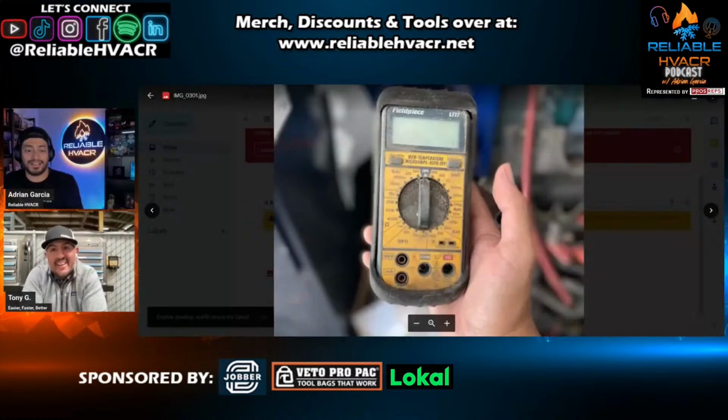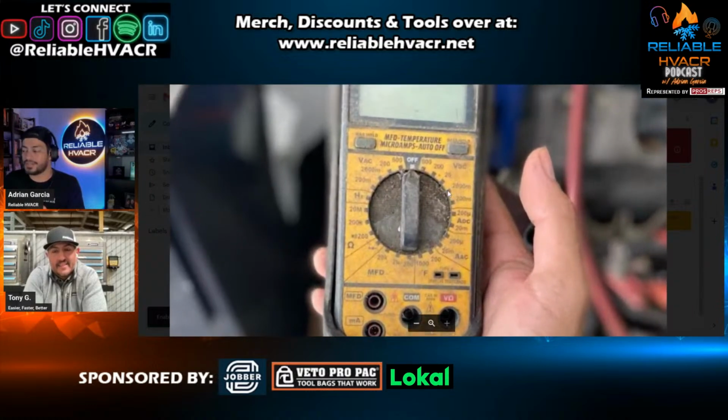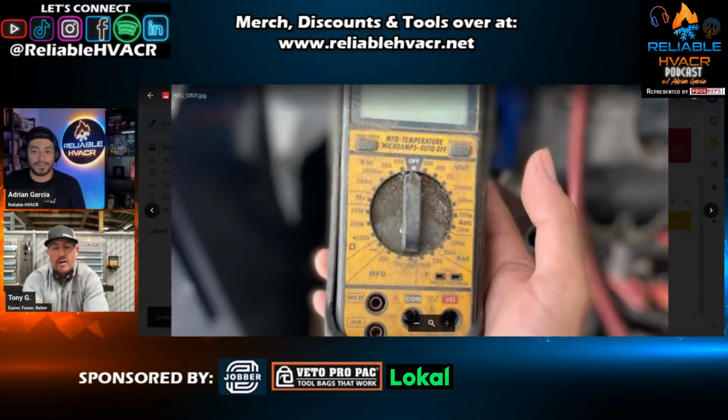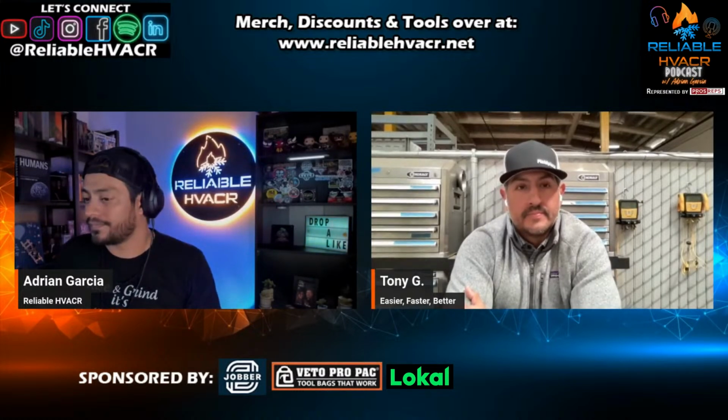This was another one I found in my dad's warehouse. So we all used Fieldpiece at this point. This was the LT17 microamps. Temperature is another thing. A lot of meters don't do temperature, and yours for the most part do. Yeah, pretty much all of our meters have a plug-in for a thermocouple. Sometimes two. That was a big thing for me, because I do refrigeration. I have to check temperatures all the time.